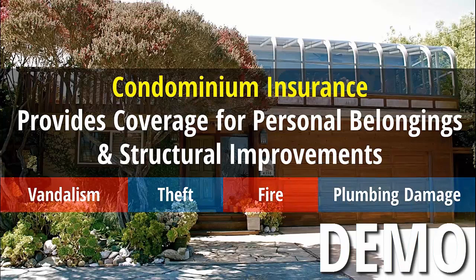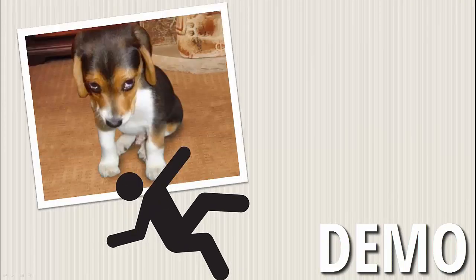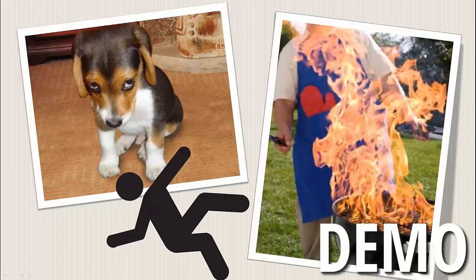And another benefit to condo insurance is the liability aspect. Let's say, for example, that someone slips and falls at your property. Your dog gets loose and bites a neighbor, or you accidentally start a fire and it spreads to your neighbor's unit. In these scenarios, you could be facing lawsuits or be responsible for replacing your neighbor's personal property. For these reasons, the liability component of your condominium insurance can provide important protection against these financial risks.